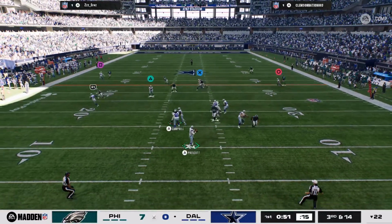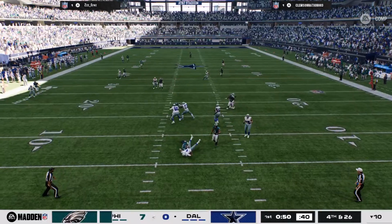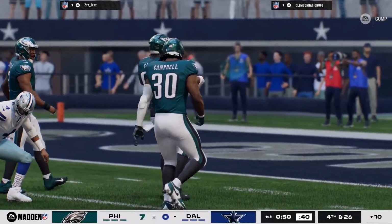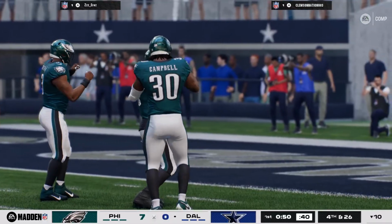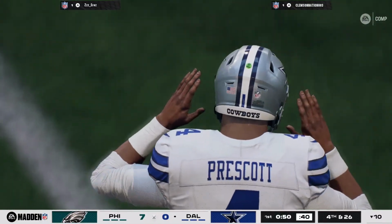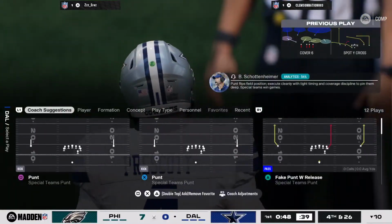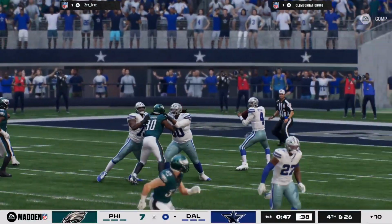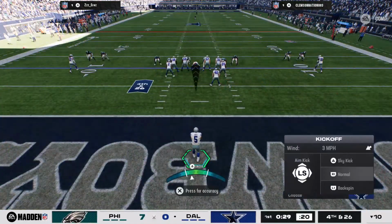Prescott now. Eagle pressure, too much this time. Down he goes. Buried for the sack by big Jalen Carter. The start of this game shaping up nicely on that visiting sideline. Yeah, how about that? You get your points on the opening drive. Then you get a big sack there on 3rd down. And you make the home crowd go.